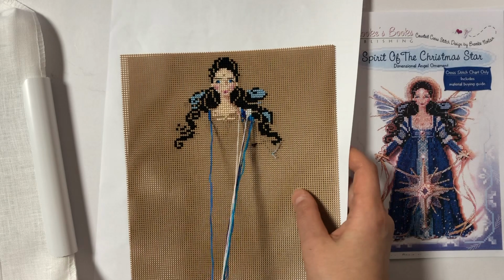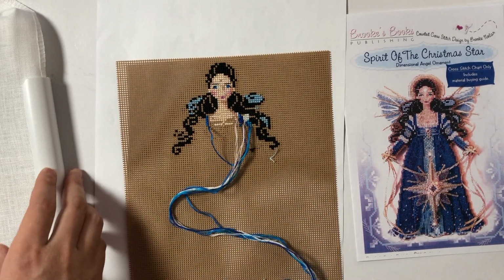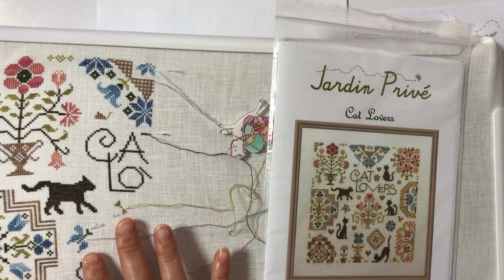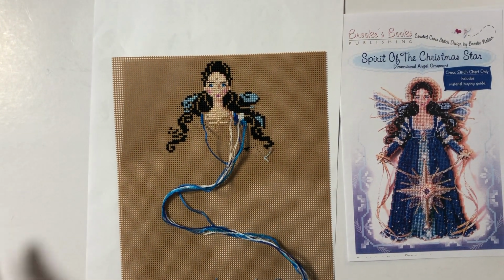So tomorrow, I think, if I end up not stitching anymore today, tomorrow after I finish working on page 2 on Cat Lovers, I think I want to work on something small because I also have Village of Hawkrun Hollow to work on still. So I want one project to be a little big and one that's a little smaller.